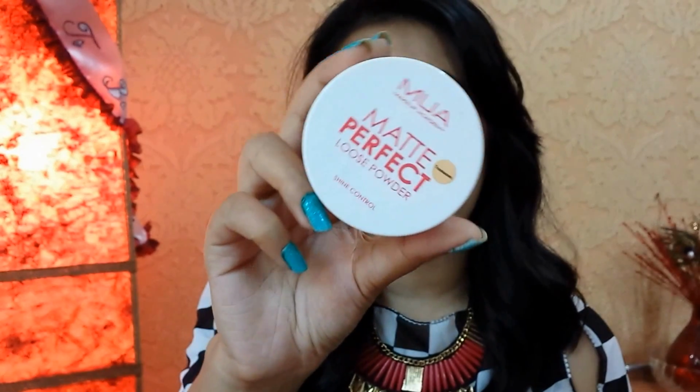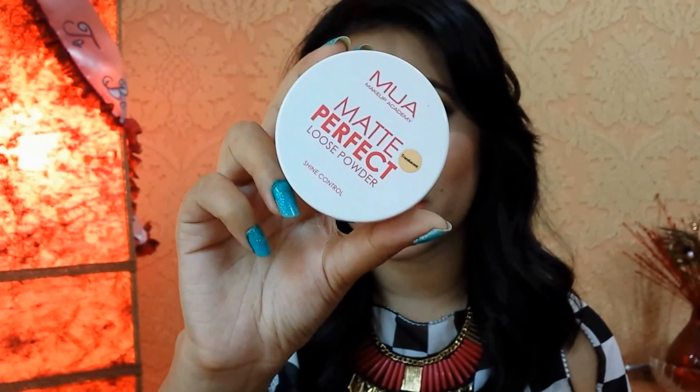Now if you want something even less expensive than the Rimmel one, then you can try out this Mua Matte Perfect Loose Powder. Now this one is translucent, so you don't have to worry about your shade. Now as this is translucent, it doesn't really give any coverage, but it's really good to keep your skin matte and to control your oil.